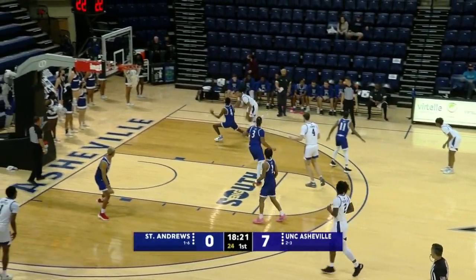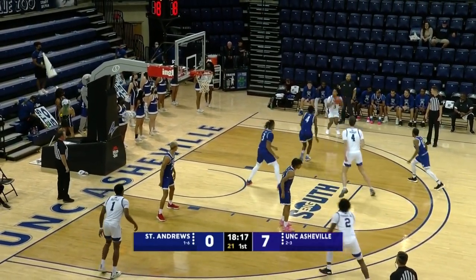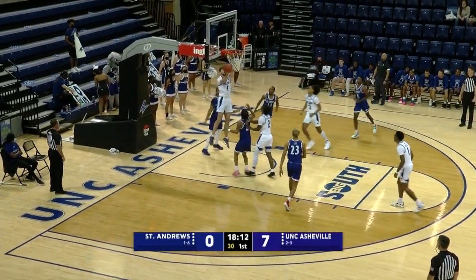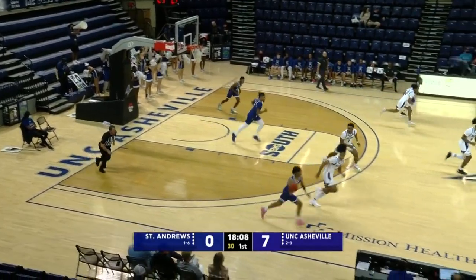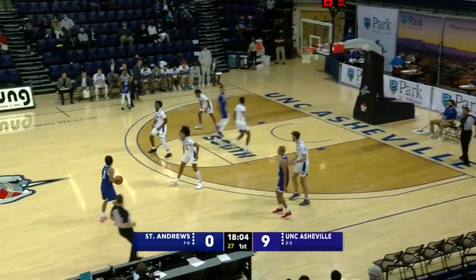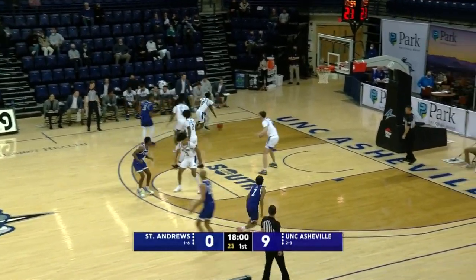Pember top of the key. Jones back for Pember. Pember tries to drive. Jones three, rattles out. Pember grabs the board. The put up, good. 2 offensive boards, 4 second chance points for the Bulldogs. We talked about that St. Andrews made sure that he didn't let them get the offensive rebound. That hadn't happened so far. UNC Asheville doing a great job on the offensive glass.